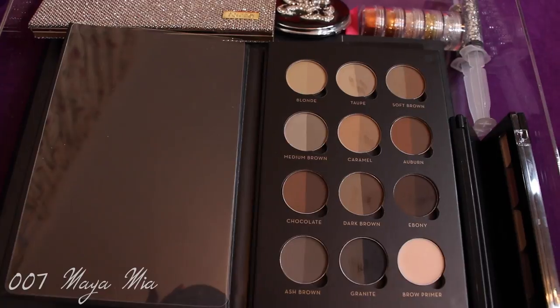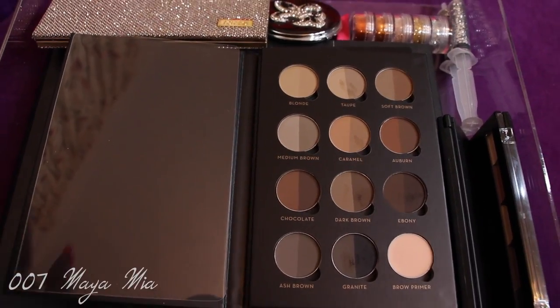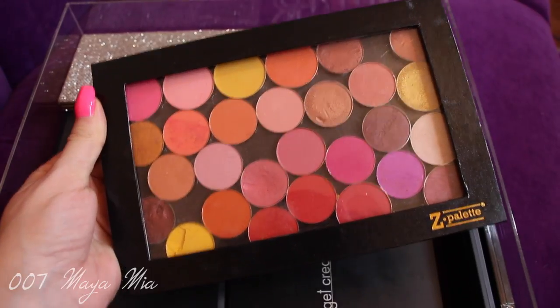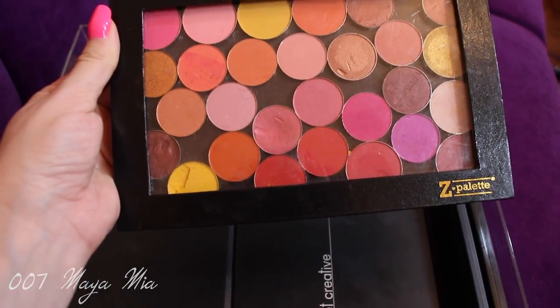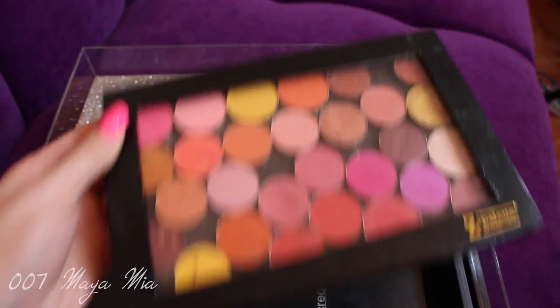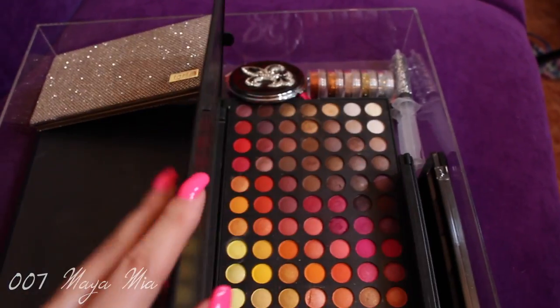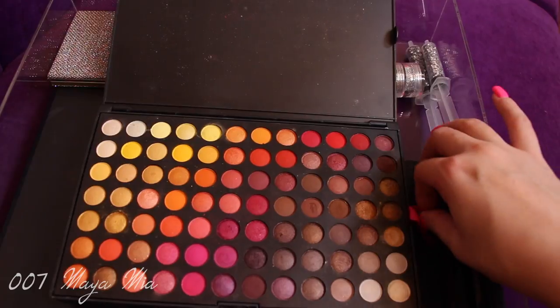This is perfect for any hair color. If you're blonde or brunette, you'll definitely get your shade in here. Then I've got some bright eyeshadows here by Makeup Geek and Morphe. Some are MAC as well. And the 252 Ultimate palette by Coastal Scents.